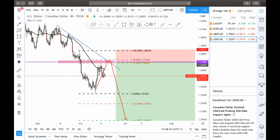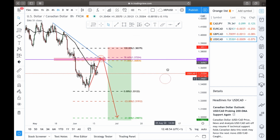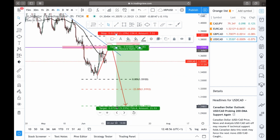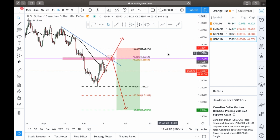So that's it basically. I'll be looking for three 8 hour candlestick rejections to take a short on this trade to basically confirm that this is bearish and it's not just going to keep going to the upside. So yeah, that's basically what I'm looking for this week.